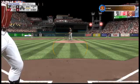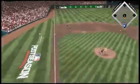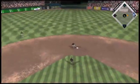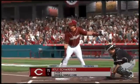Snuck that high, hard one by him without a swing, but that's a pitch and location he can do a lot of damage with. Got to be careful doing that. And that's in for his second hit of the afternoon. So it's a leadoff base hit, and it makes for a good start to the inning for Cincinnati.